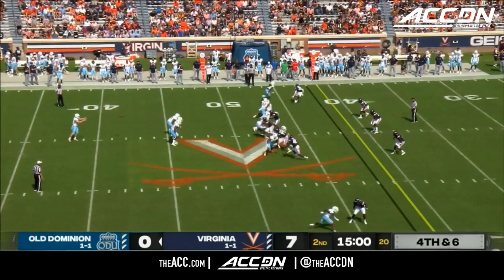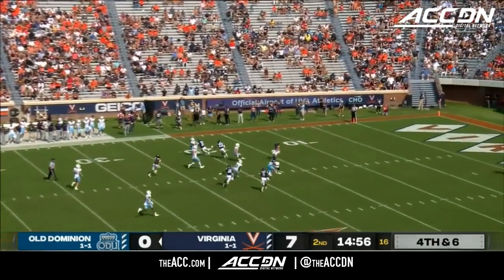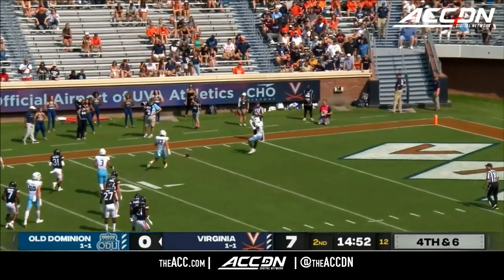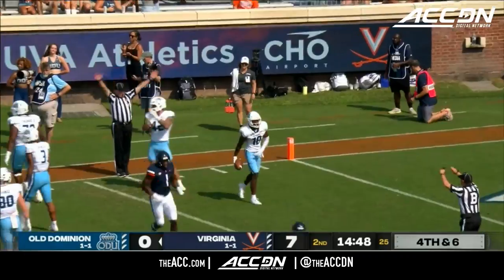Ethan Davies back to return this punt from Ethan Dwayne. Dwayne puts a toe into it. High kick. Davies looking to make the fair catch. Lets it bounce, and it takes a beautiful Monarch bounce. Rolls all the way inside the 5. They'll down it at about the 4.